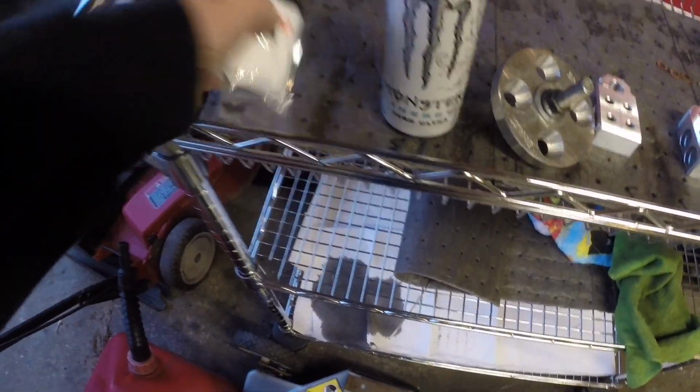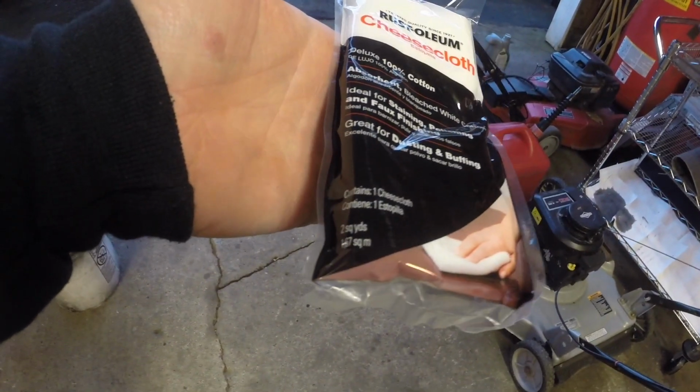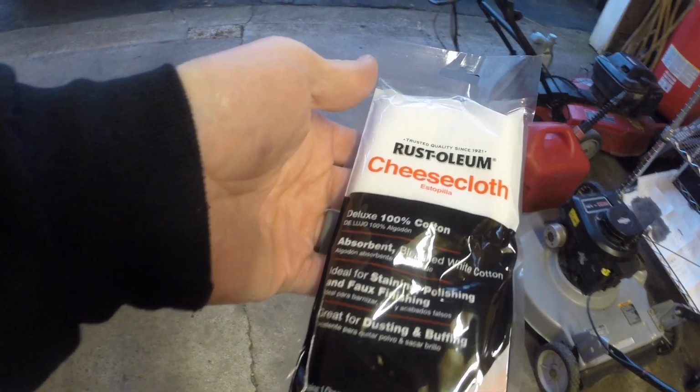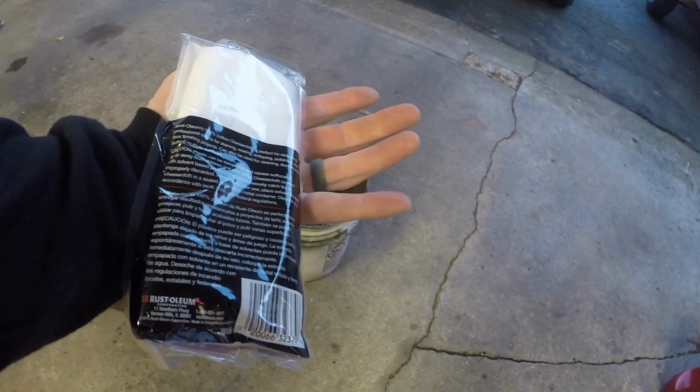So I picked up some cheesecloth at Walmart when I was doing my grocery shopping yesterday, and as you guys know, Walmart's kind of a one-stop shop. They pretty much have everything. And this is my cheesecloth. What I want to do is pull it out. I don't know what size it is. It says 2 yards right there. So I'm going to cut it in half, put a rubber band or something on the top of the bucket and strain the oil as it's coming out, instead of trying to strain the oil as I'm dumping it into one of my containers to take it and go get rid of it.